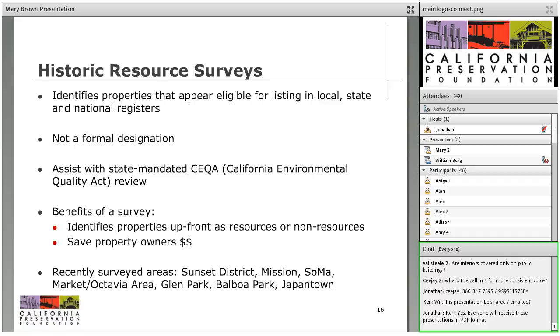So some of the benefits of a survey are that it provides property owners and the community upfront information about whether a building is a resource or not a resource. It also saves property owners money to have had their building surveyed, because they know if it's a resource or not a resource, and if they want to pursue alterations in the future, they won't have to pay for this first phase of determining whether or not it's a resource.